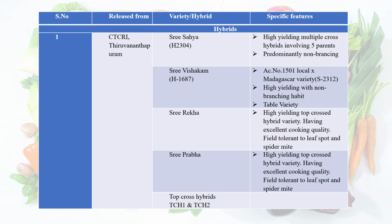Next, Sri Vishakam, H1687. These numbers we have to remember, because mostly they may ask in this format, H1687, not directly the name. So we have to remember both. This Sri Vishakam hybrid was developed from a cross of AC number 1501 local cross Madagascar variety S2312, and it is high yielding with non-branching habit. It is also a table variety. There are mostly two table varieties. One is Sri Vishakam and the other one is Sri Prakash.